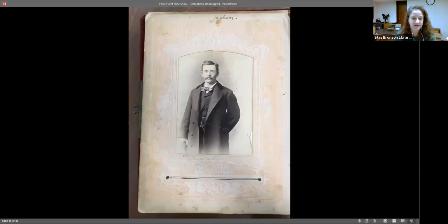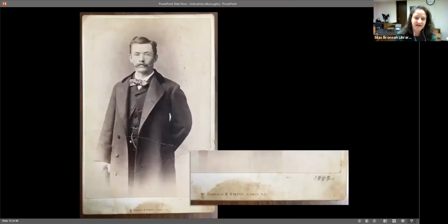The next one at first was very promising, the last name written across the top. But then when I pulled it out and looked at the bottom, initial excitement, there's a date, 1882, fantastic. But the photography studio is in Albany, New York. So not a local person, but someone who knew people locally, and they saved his photo.